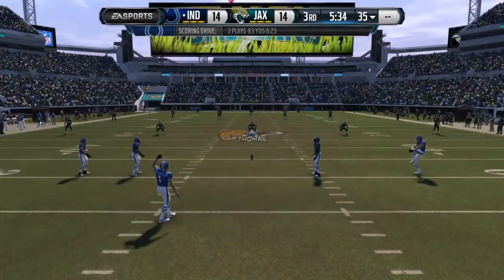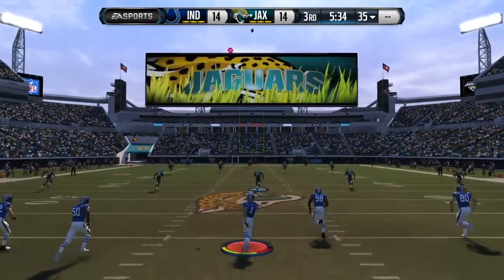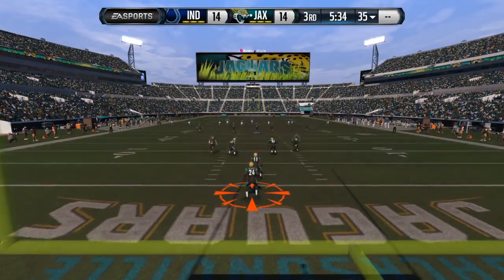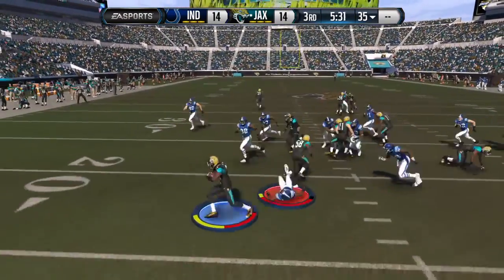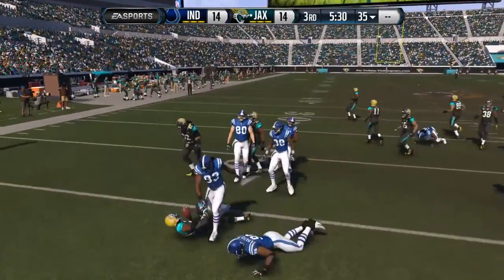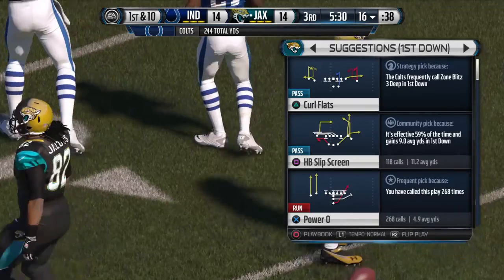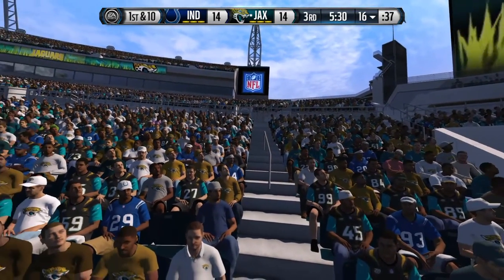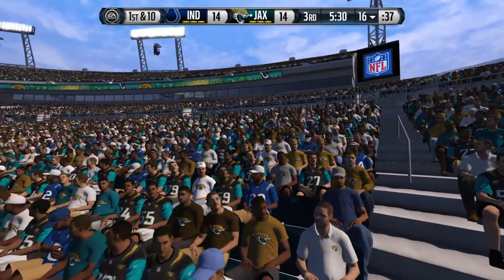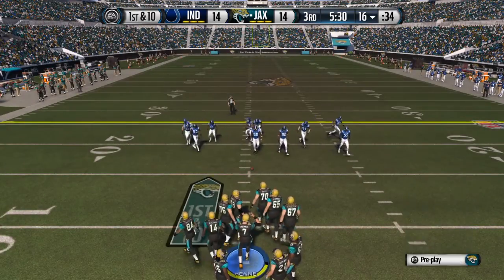The Jags are ready to return the kick. Blackman's going to run this one out. Stiff arms to stay on his feet. Blackman's met at the 16. Kickoff return 17 yards. Another series coming up for Henne and company.